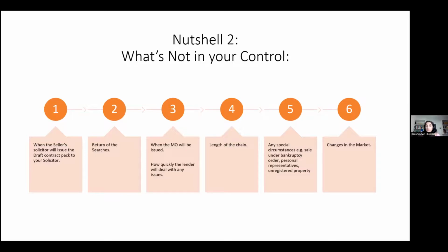Number 2, we don't know when the searches are coming back. So, we apply for the searches and we're at the hands of the local authority or the search provider. Most law firms now will have hooked up with a pretty good reputable search company who will electronically provide all the searches. But when there are bottlenecks, for instance stamp duty deadlines or busy periods, like people wanting to complete in the summer because the kids are starting school in September, or wanting to move now because it's the run up to Christmas, then you'll find that searches will take longer to come through because there's an influx of instructions.